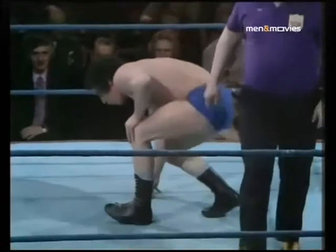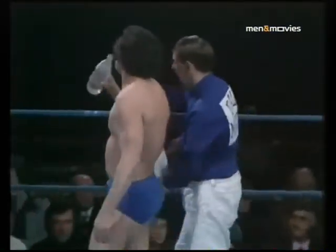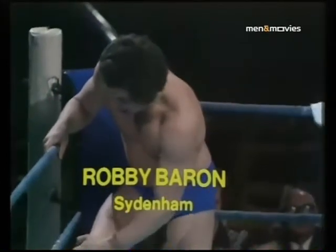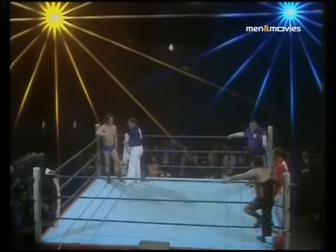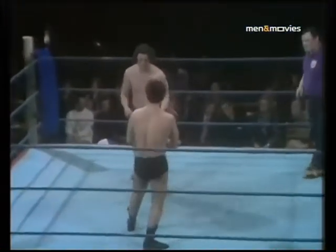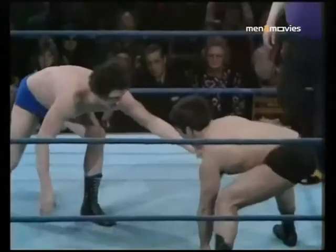Very happy indeed for the bell to go then, I'll bet. Robby Barron from Sydenham. 4.5 years amateur experience before turning pro in the early 60s at the age of 16. His ambition has always been the middleweight title, but he's going a bit high on weight for that now. He'll have to train right down for the middleweight, which is 12 stone 8 maximum. Seconds away and round three. And four rounds to go at the start of this third round. Barron versus Sargeant. Sargeant, black trunks, with his back to us.